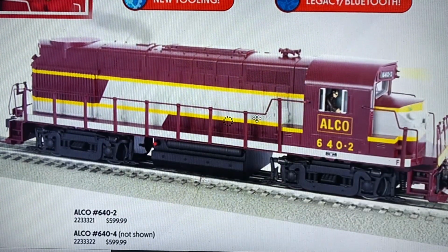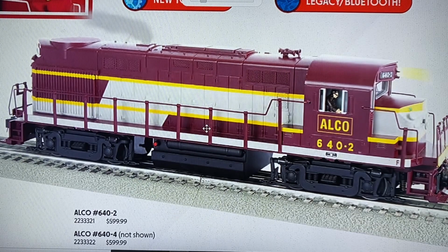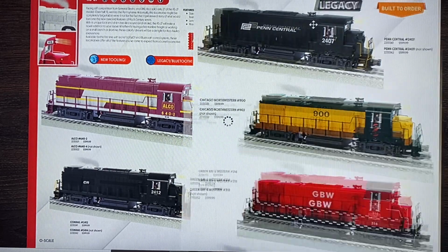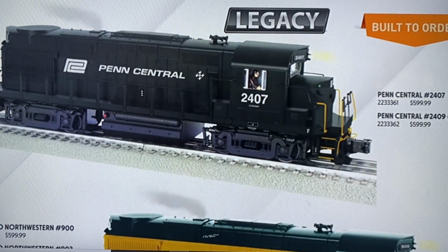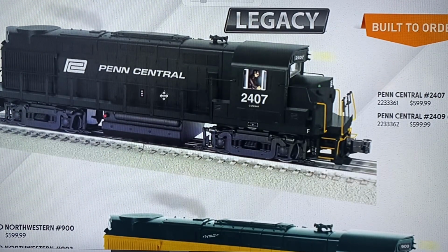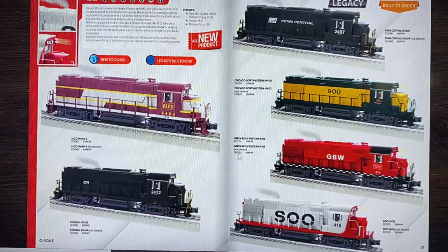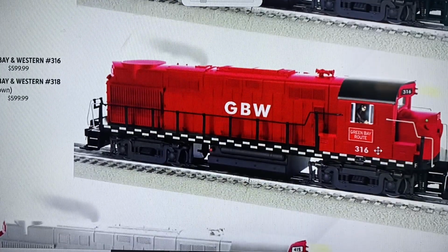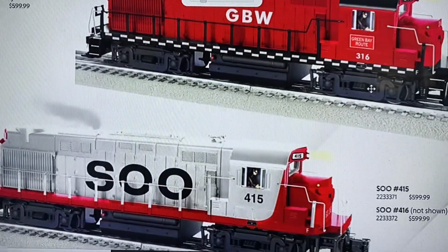They did a bang-up job on that. My computer freezing here. There we go. Conrail, Penn Central. My buddy Lolson is a big Penn Central guy. So, I also want to point out, these are MTH tooling, because if you look at the driver figures, my guy, that is an MTH engineer figure, and you're not going to sit there and tell me different. So these are definitely MTH tooling. Not that that's a bad thing, but we know at least it's going to look good, and I'm sure it's going to run just as good.